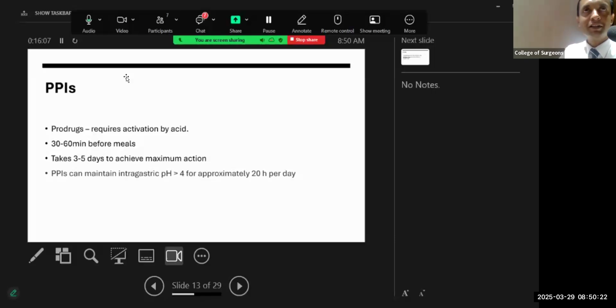Anyway, it's a prodrug, so it requires activation by acid. So you need to take it 30 to 60 minutes before meals, right? And it takes about 3 to 5 days for PPIs to achieve their maximum action. Sometimes people respond with 1 dose, but technically, to get the maximum acid suppression, you have to wait at least 3 days. So tell your patients to keep on taking it, even if it doesn't work with the first dose; it will work in about 3 days. It can maintain an intragastric pH above 4 for approximately 20 hours with one dose, whereas an H2 receptor antagonist will be about 6 to 8 hours. So it's very effective.